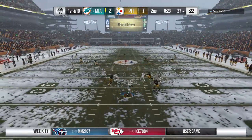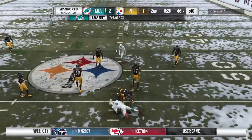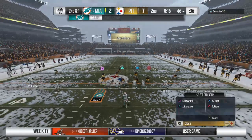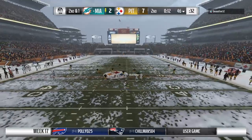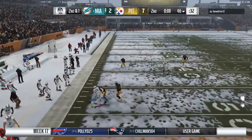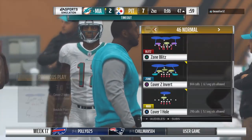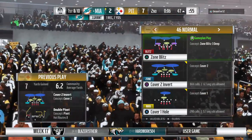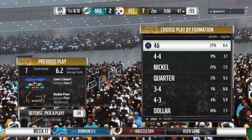On 1st and 10, here's Barrett. It's complete. Deion Kane working the middle. And he'll be taken down at the 46-yard line. Give him 9 there on the first down completion. On 2nd down, Barrett. Looking left side, and he's got a man. That's Grant. And he'll get it down to the 47 here. Now a timeout taken. Perhaps a chance for one more quick play and then another timeout if they hurry. We'll see.